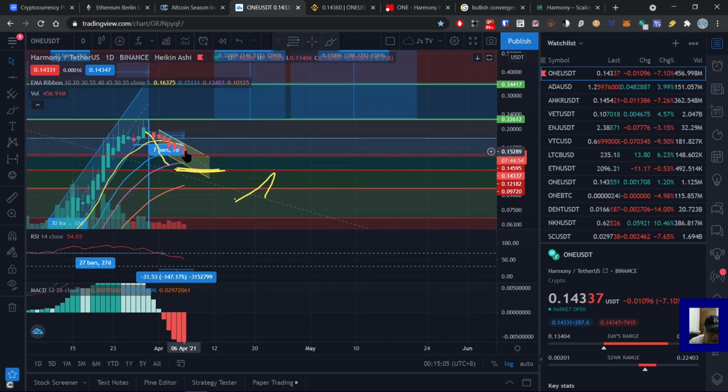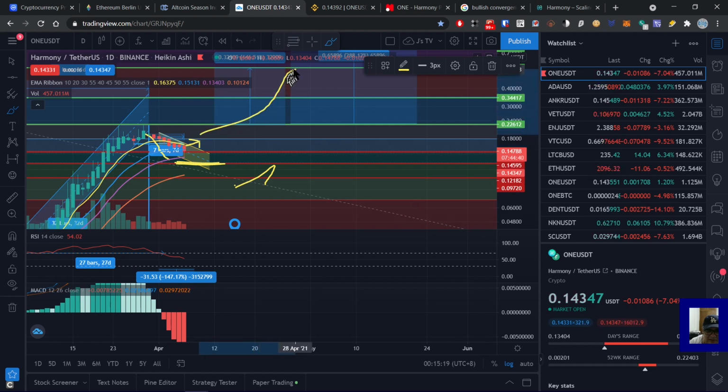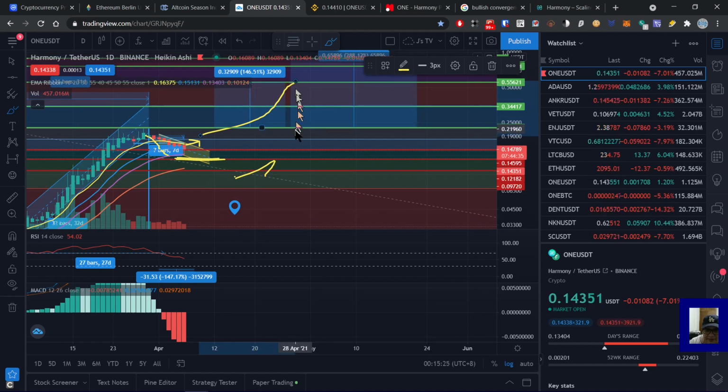So, like I said, as soon as Harmony breaks through here and starts up, I can easily see it just taking off up to our first or second price point. This green line here is the all-time high, or thereabout. It's not exact, but it's basically 22.5, 22.6 cents. The first price target is like 34, 35 cents, and then the second price target is like 55, 60 cents.